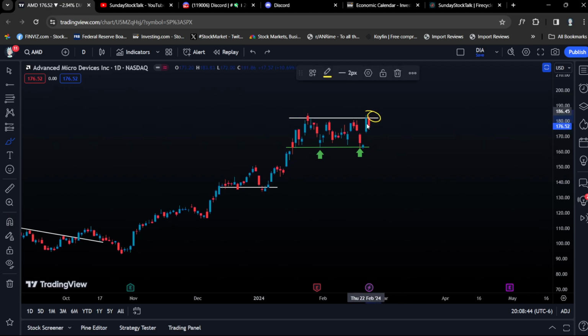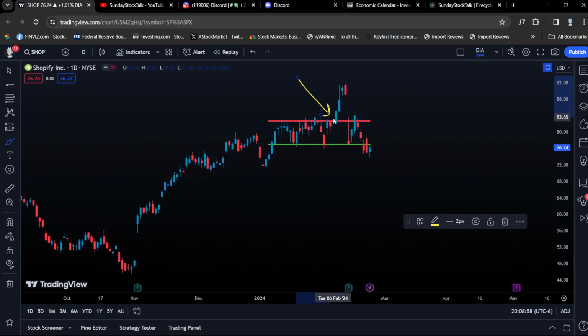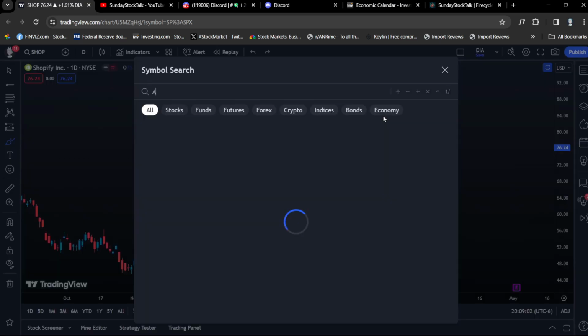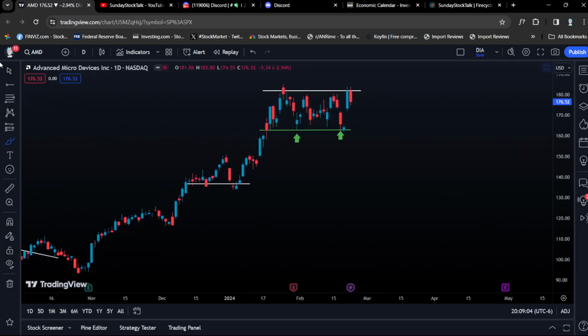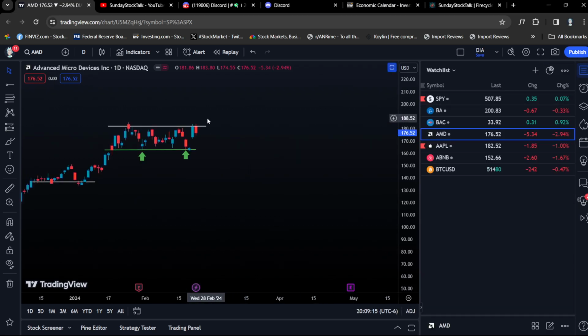Now we can try to play the breakout, but again, I've got burnt a lot playing the breakout, especially with Shopify. I'm gonna compare the AMD play a lot to the Shopify play, but we can see something like this for AMD, where when we broke out, we got a massive pop to the upside. So if we take a look at AMD, very, very similar setup, but the best probability is buying call options at the support. That is going to be the best probability. So this is the next play that I'm watching.